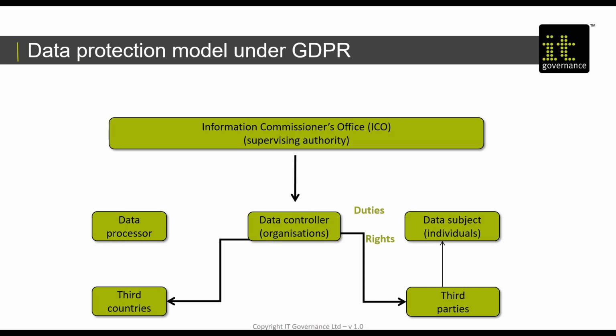So controllers have duties, and those duties pretty well match the rights of data subjects. We have the right, you and I as data subjects, we have the right to know what's being done with our data.